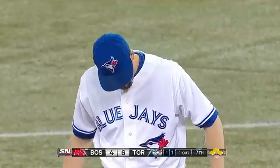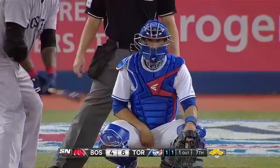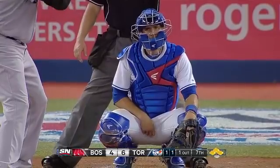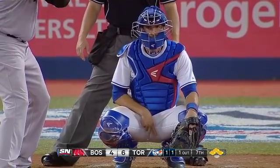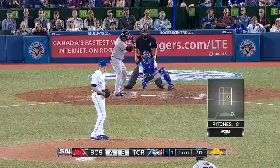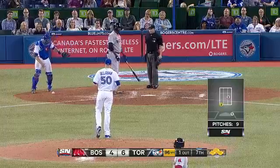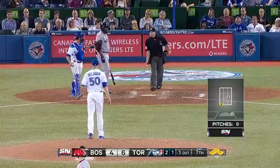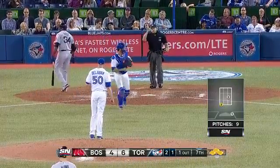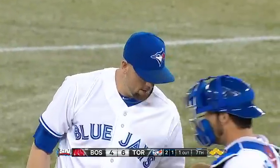I don't understand this right here. JP just was out to talk to him, and they're not on the same page. How can that happen? Going to go through another set of signs. And he got crossed up there. So they're going to have another little discussion. Yeah, I mean, this is unacceptable. It's a month into the season, and they're still having problems on their signs.